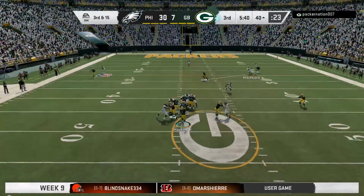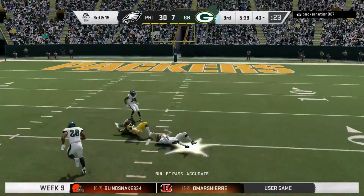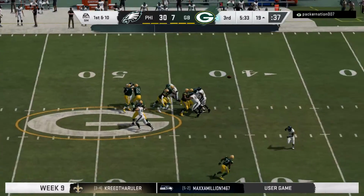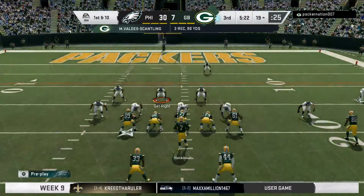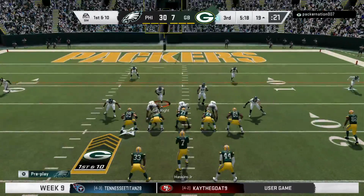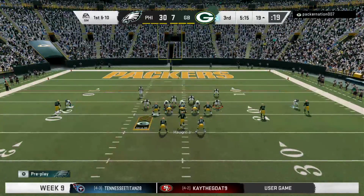Now Haskins, 3rd and long. He's got his man, Valdez-Scantling. And he has another 1st down as they'll get the ball down to the Eagles' 19. Haskins now just 8 of 16 thus far, 50%, but it's 1st and 10.